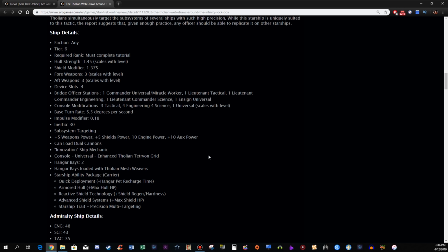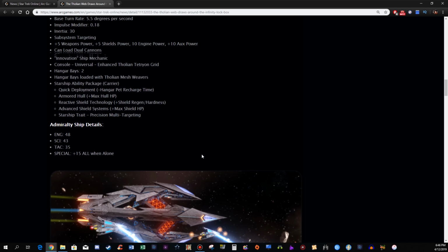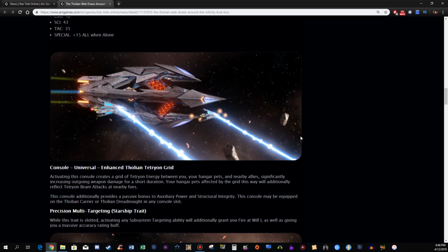Okay, that's cool. Base turn rate of 5.5 degrees per second. Impulse modifier 0.18, inertia 30. Subsystem targeting +5 to weapon. Shield power and 10 engine power and 10 aux power. It can load cannons. It's got an innovation ship mechanic. It has a console universal enhanced Tholian Tetrion grid, 2 hangar bays, and our hangar bays are loaded with Tholian mesh weavers. It has a carrier ability package, quick deployment, armored hull, reactive shield technology, advanced shield systems, and Starship trait precision multi-targeting. And I guess that's a picture of it right there.